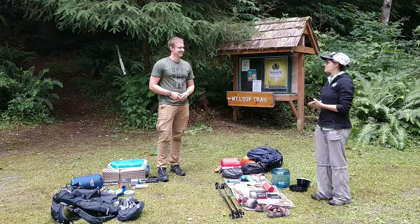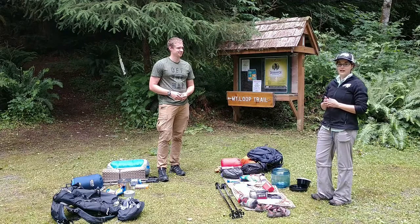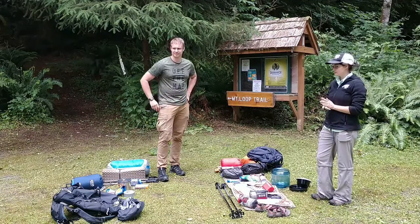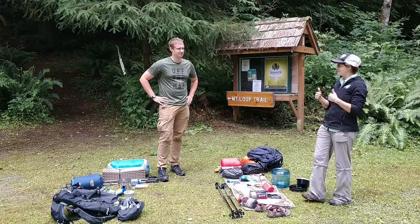Absolutely, yeah. It's very important to plan ahead and prepare for any trip or activity that you're doing. And you always want to make sure you bring your 10 essentials with you. Those are always very key things when you are going into the backcountry. Okay.